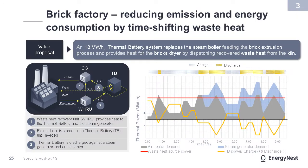Another example is a brick factory. It's not the same as in Austria, but this is a slightly different one, though very similar, where a thermal battery replaces the steam boiler feeding the brick extrusion and provides heat again for the dryer. And in the graph, you can see how the demand, or the waste heat, the red line, how the demand is very variable in time, and at certain peaks exceeds the available power. But where the thermal battery really comes into play is when the steam generation demand is added to the air heater demand. And that's what's shown on the right side of the graph, where the accumulated blue and then gray demand vastly exceeds the available heat source. And this is where the thermal battery comes in and provides the required energy.